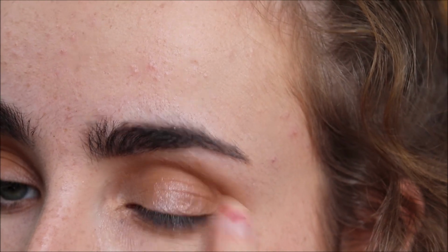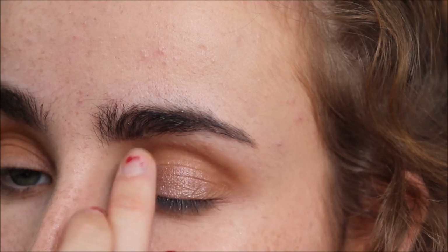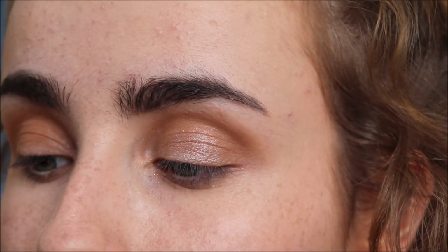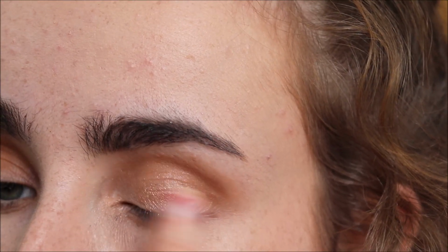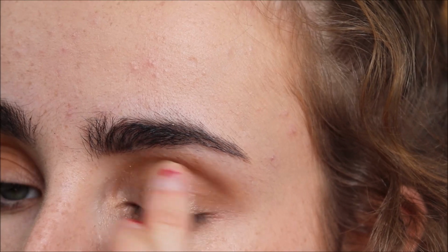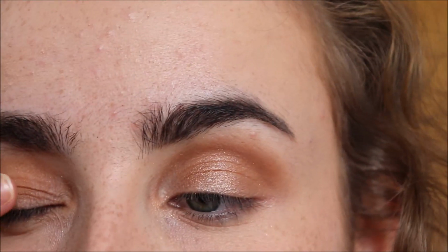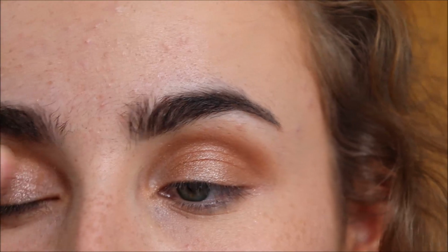I place that in the center of the eye. It adds so much, it looks like you made an effort, you know. And then I'll go into Dreams, which is that gold shade, and I put that over it gently, just like that. It makes the eye look so natural, and it's easy to do as well.